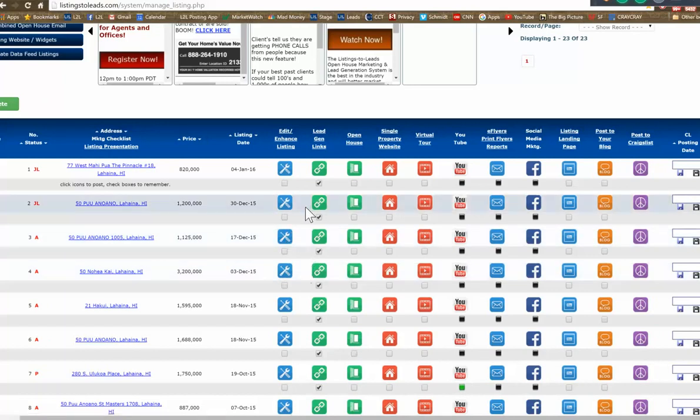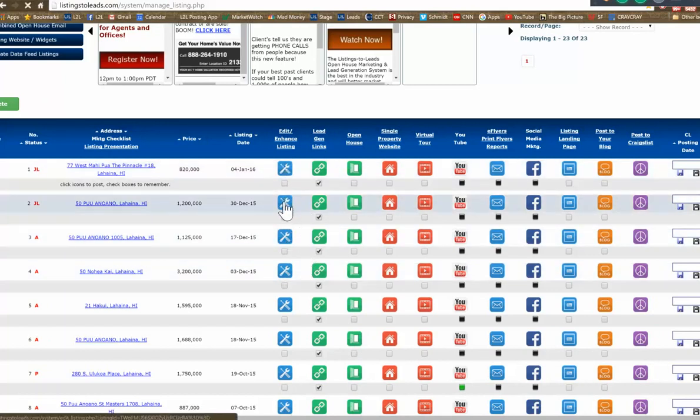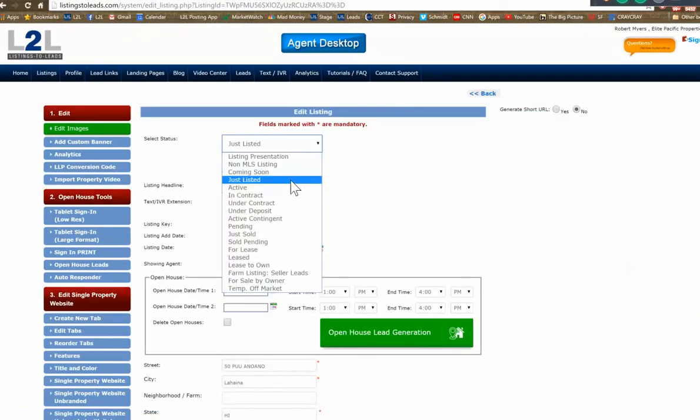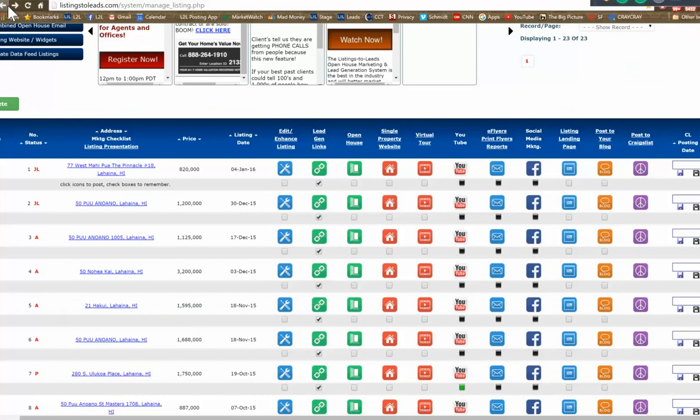Let me read through what we've got here. We've got a place to edit here. You just click this button. You could take advantage, and I think we actually do this for you, of marketing a home as coming soon or under contract or just sold. Great things to do, because listing inventory can be tight. And you'll see in a second, if you don't recall from the single property website, marketing those homes at all those different times all have opportunities to generate leads.